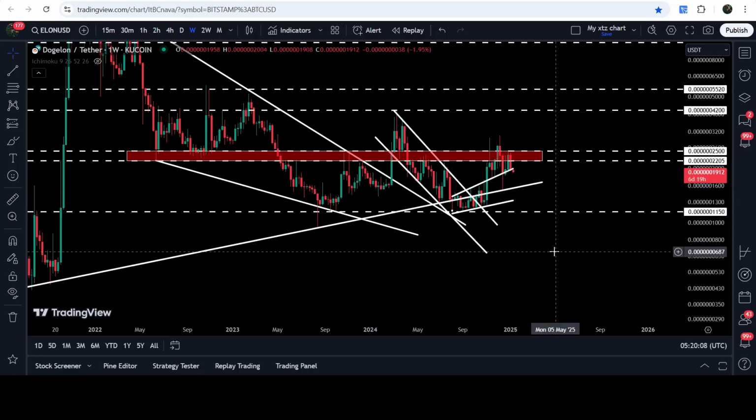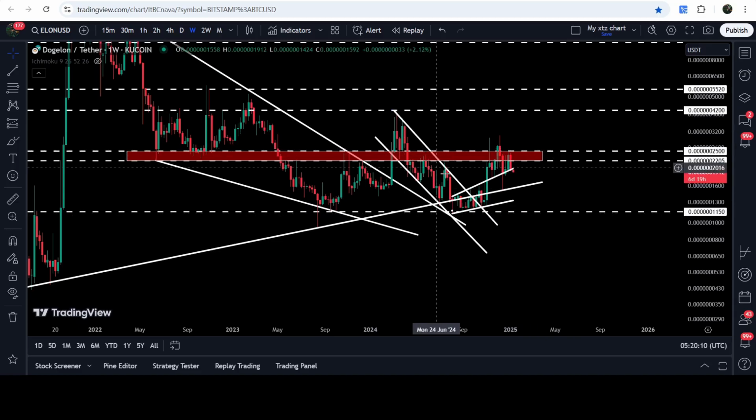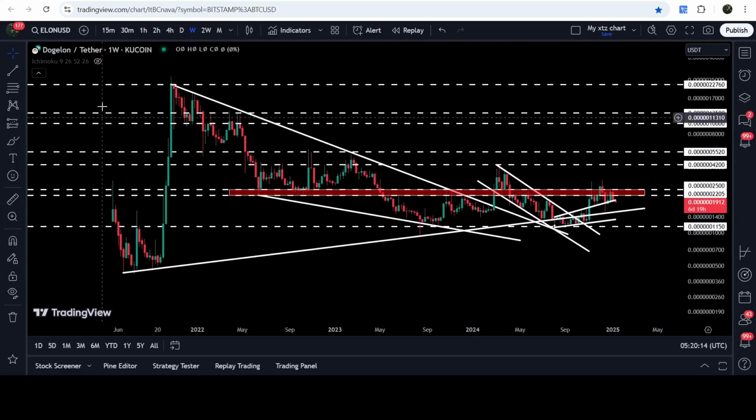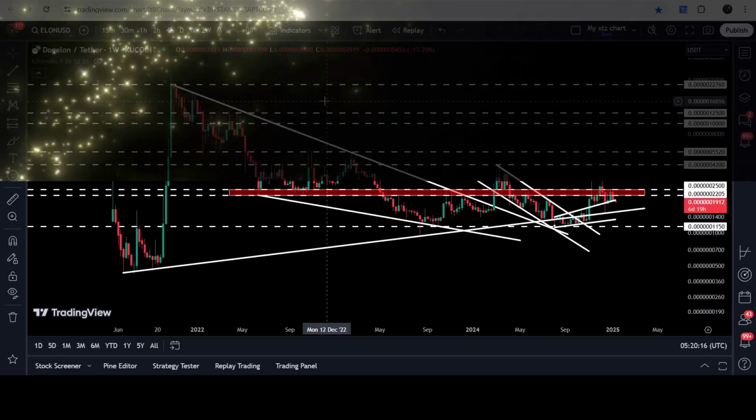And in today's video, we will analyze this move, and I would also like to show you this recent breakout from this down channel, and we will also take a look at this huge breakout from this big and long-term falling wedge pattern as well.